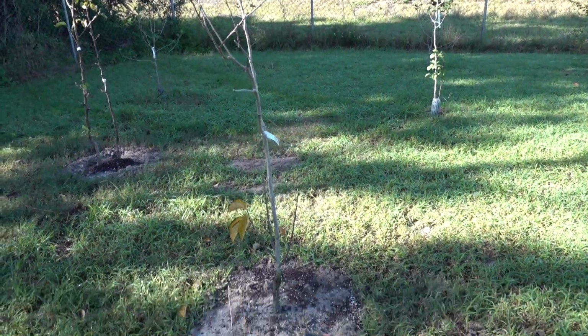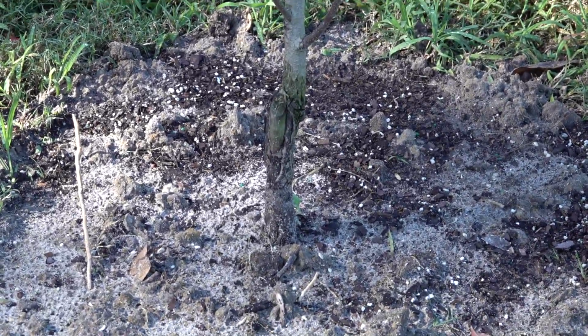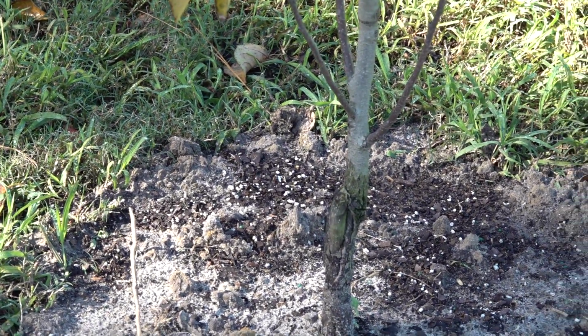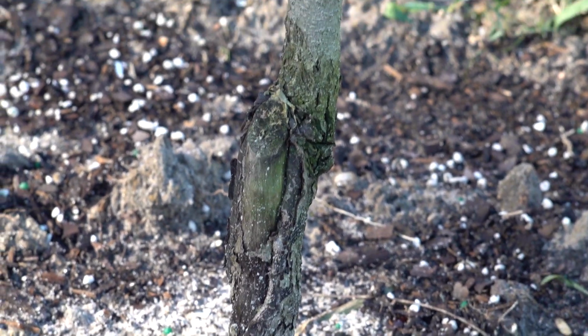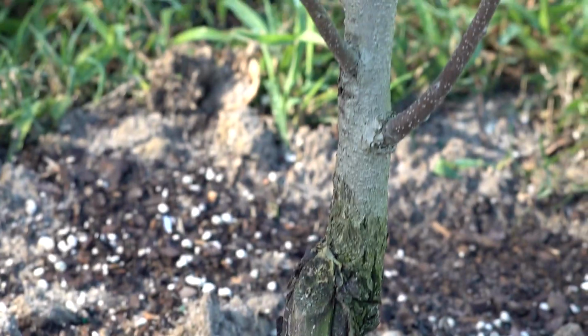I thought it was going to die because, if you can see, the rootstock, the cambium layer, actually died back in a couple places. I don't know why that happened. But it looks like it's healed over. It might survive, so I'm going to take a chance on it and let it grow, see what happens.